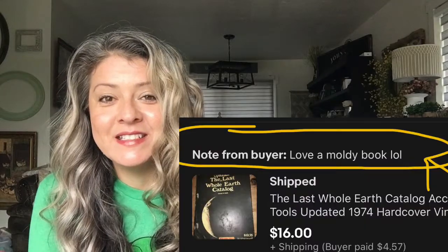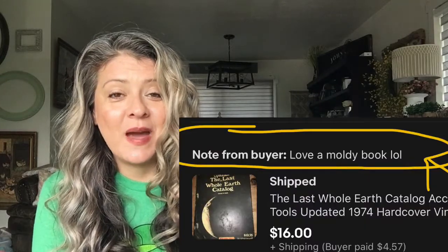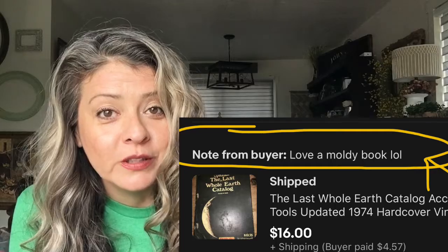Well, we picked this up on the side of the road, by the driveway, got it for free, got an offer. Someone sent us an offer for $16, and it sold, and I already packed it off and shipped, and the buyer put in his little message back to me, I love an old moldy book. Well, you're gonna get you an old moldy book because this book is old and it's moldy.